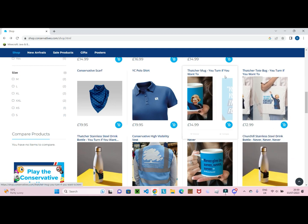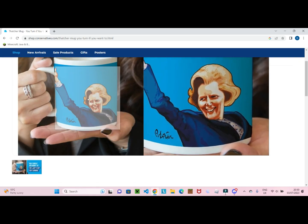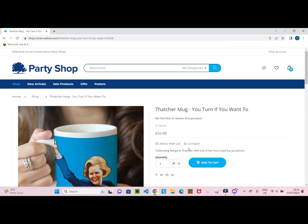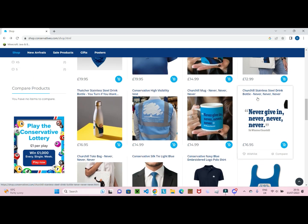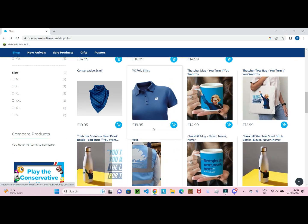And the mug. Do I even need to take a look at the mug? As it looks, it is just a Margaret Thatcher mug with the same quotation. And again, it's in stock and it costs £15. I want to know who's going to buy a mug for £15. Okay.